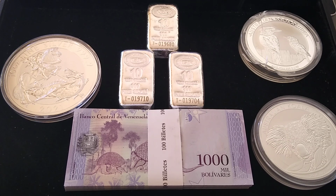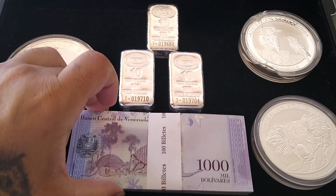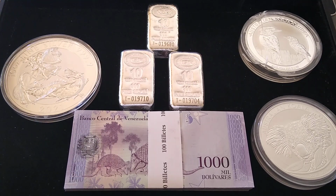I'm back with another banger Dundini, talking about a couple of new purchases that I got. You may notice this stack of freshly cut $100,000 notes from the Central Bank of Venezuela. I am going to touch on the crisis in Venezuela and possibly a little bit of how it unfolded.